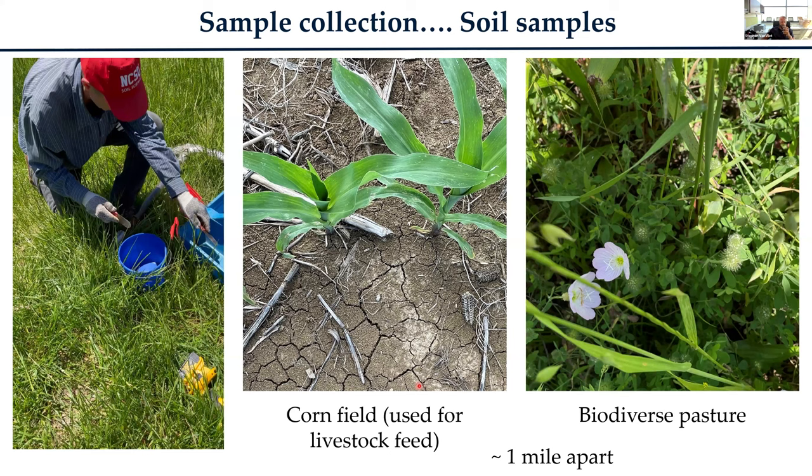We've had some side-by-side comparisons that I'll present later on, and this work is probably going to come out next year. We essentially studied these in southeastern systems. What we did was visit various grass-fed beef operations having biodiverse pastures. Then we asked the farmer, where is the nearest cornfield? Usually it wasn't further than a mile. Obviously, a good amount of this corn will go into the commodity market and end up as livestock feed.